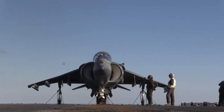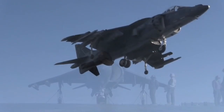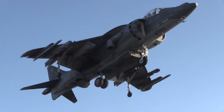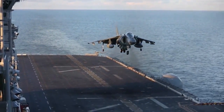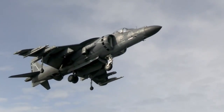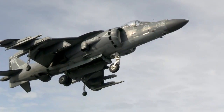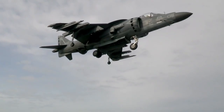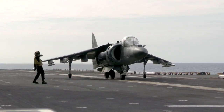Number 8. McDonnell Douglas AV-8B Harrier II. The McDonnell Douglas AV-8B Harrier II is a single-engine ground attack aircraft that constitutes the second generation of the Harrier family, capable of vertical or short takeoff and landing. The aircraft was designed in the late 1970s as an Anglo-American development of the British Hawker Siddeley Harrier, the first operational vertical or short takeoff and landing aircraft.